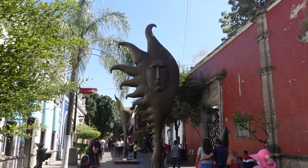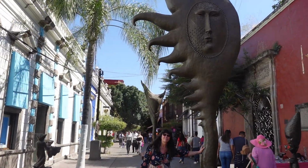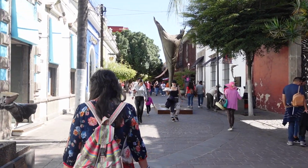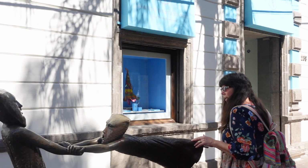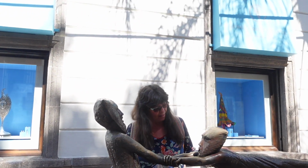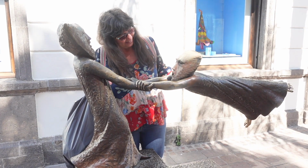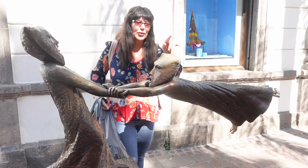As a lot of other YouTubers have said, there's a lot of statues and stuff in the main walkway. We'll just walk up here. Oh, there's some more of that art. Somebody tried to put an ice cream in its mouth. That's disgusting. Don't feed the statues here in Tlaquepaque. Look at the cool one behind you.